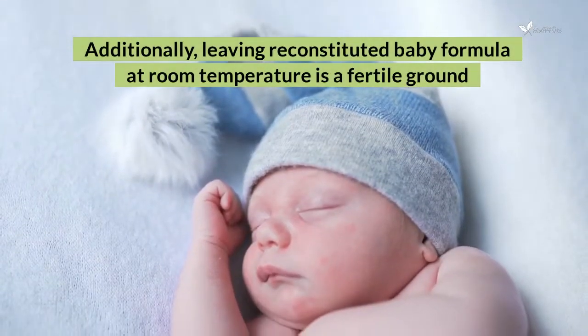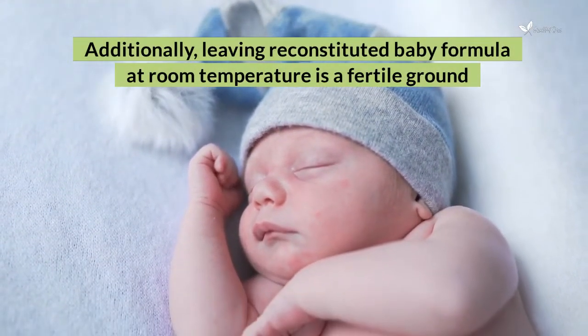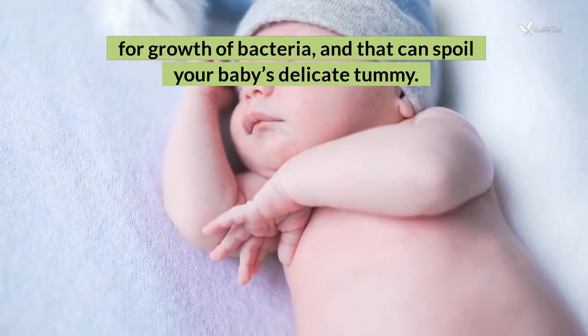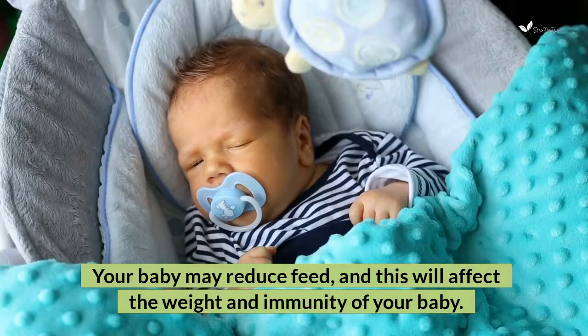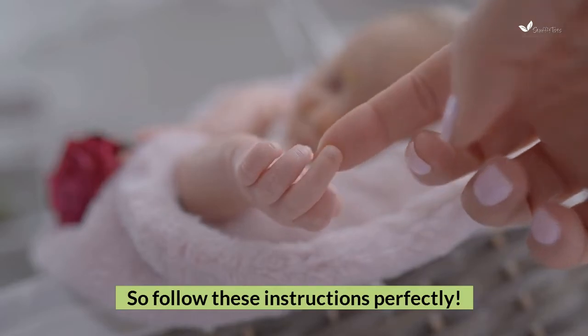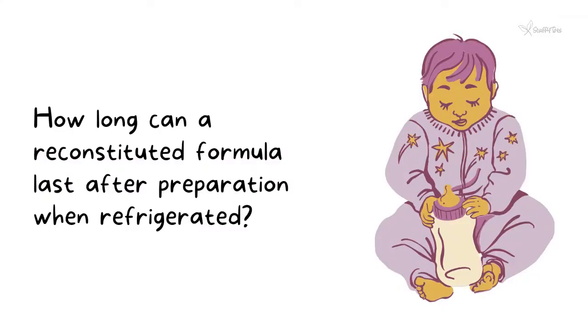Additionally, leaving reconstituted baby formula at room temperature is a fertile ground for growth of bacteria, and that can spoil your baby's delicate tummy. Your baby may reduce feed, and this will affect the weight and immunity of your baby. So follow these instructions perfectly. How long can a reconstituted formula last after preparation when refrigerated?